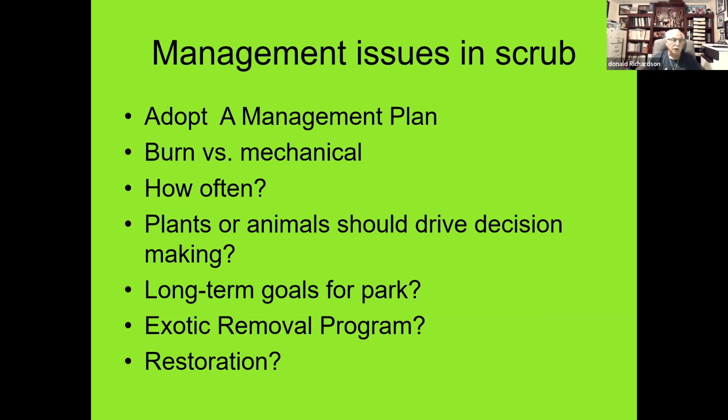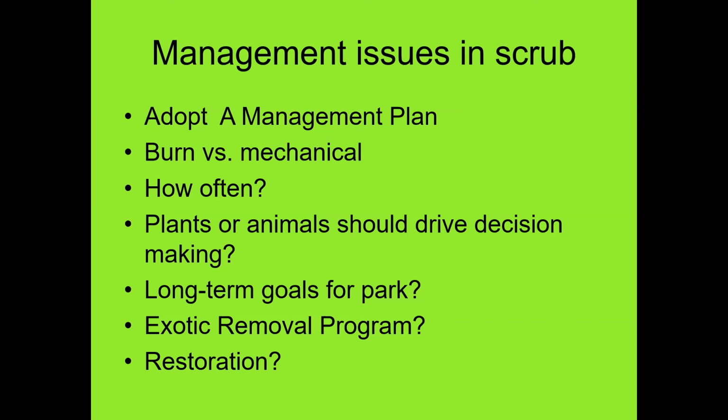If you burn a cool fire in the winter, those fires burn slowly across the ground, and they usually don't produce a lot of smoke, or not as much smoke. So these are all things that you're going to have to take into account when you actually write a management plan for the site. Thank you.